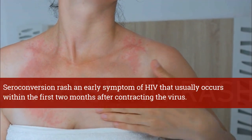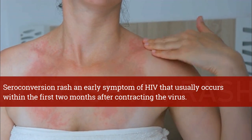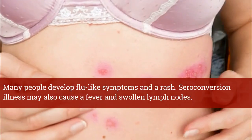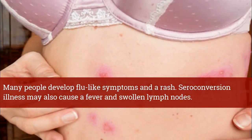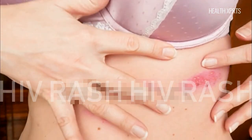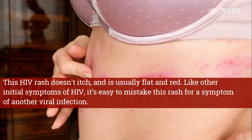Seroconversion rash, an early symptom of HIV that usually occurs within the first 2 months after contracting the virus. Many people develop flu-like symptoms and a rash. Seroconversion illness may also cause a fever and swollen lymph nodes. This HIV rash doesn't itch, and is usually flat and red.